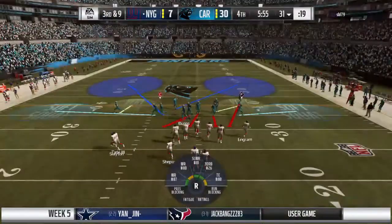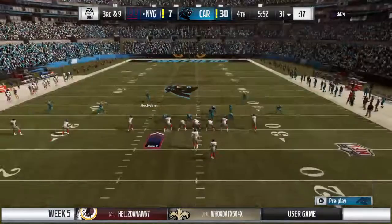The Giants on third down. Just 1 for 3 thus far. This is 3rd and 9.